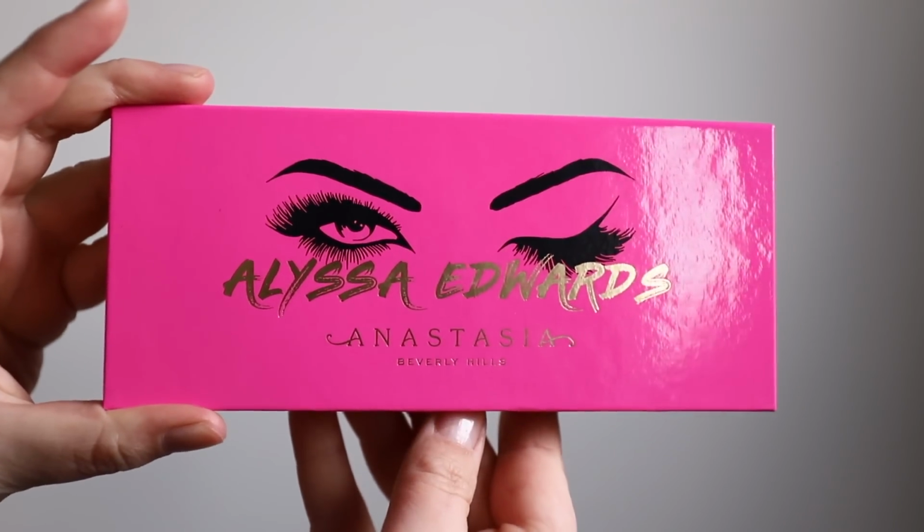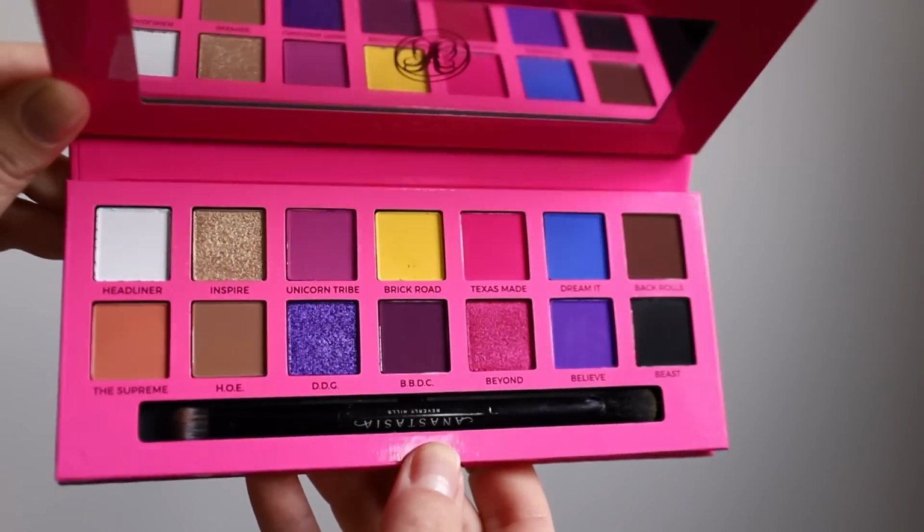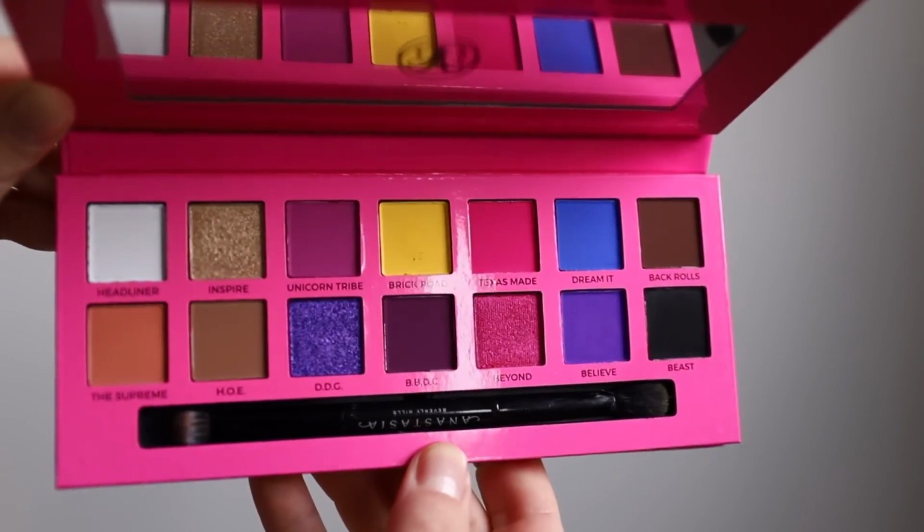Now, technically this hasn't gone off because the use by date is from when you open it, and I only recently opened it. There is a nude quad here. There's a white matte. Mine has gone, the pan has gone a little bit rusty. I don't know what it is. That's the only shade out of all these palettes that has a rusty pan. It's very strange. I'll zoom in and show it to you, but I'm not going to try that. It also has a matte black and matte dark brown. So you've got some staples here, and then you've got some bright, bright colors.